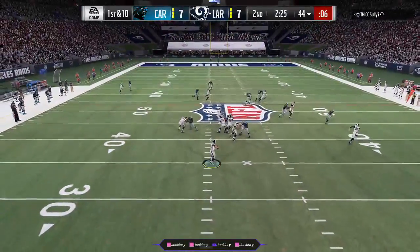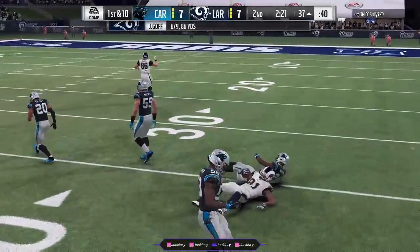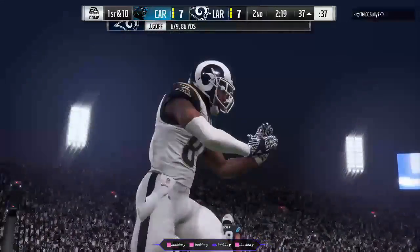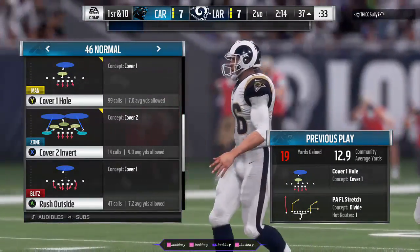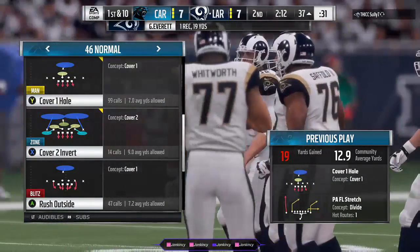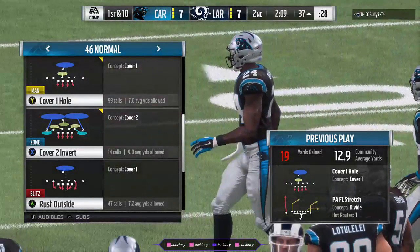Goff on 1st down. Oh, a battle for it here, and this will be caught. They call it a gain of 19, and it moves the chains. When this offense can get their tight ends involved, they can move the football. Here, a nice route, able to look it in and pick.